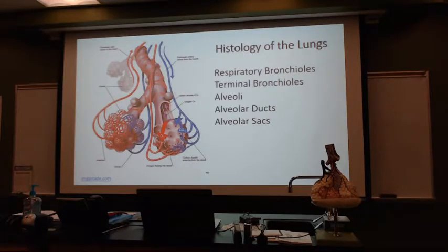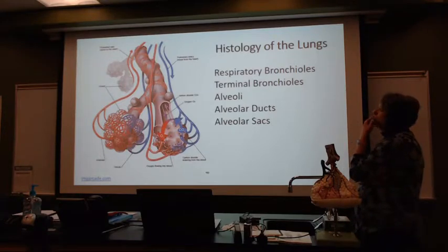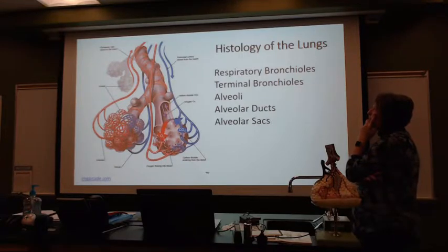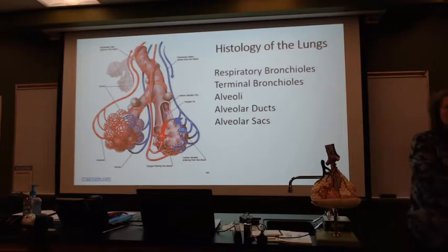Oh, wait a minute. What could possibly happen at that level? What could possibly happen at this level where the air exchange occurs and the tube that I'm looking at is now pretty much smooth muscle? We're going to have it expand and contract.